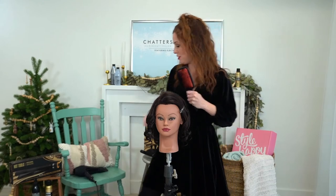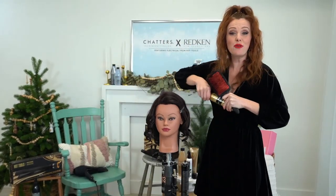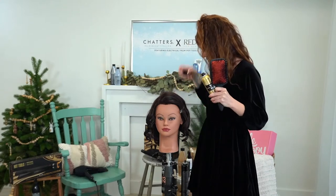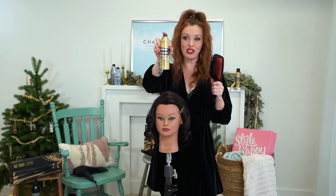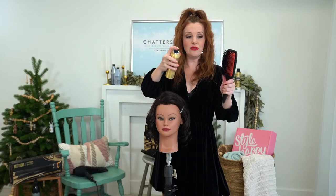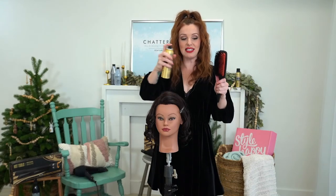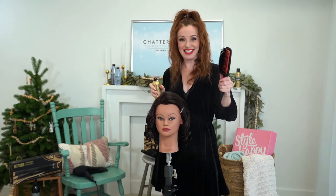So I'm going to show you how you can use this to style hair as well. If you're ever putting your hair up in a ponytail and you're getting all those little bumps, this is great. You want to use a finishing brush because it'll help smooth those out. I'm just going to use our Shine Flash right now to help brush out these curls. Instead of spraying it in like this, I'm actually going to spray it into my finishing brush, just like so.